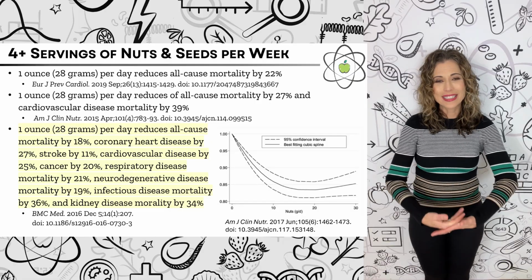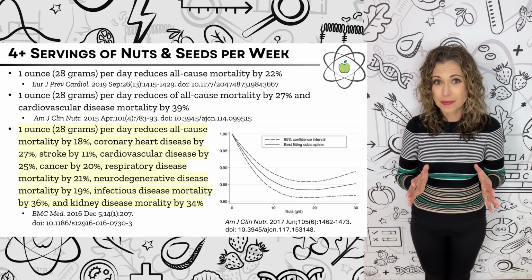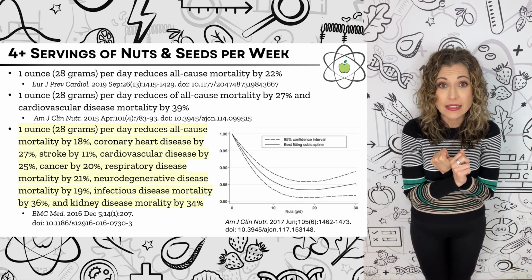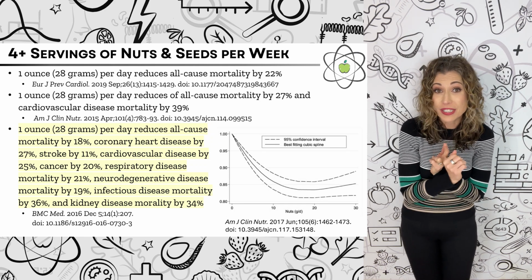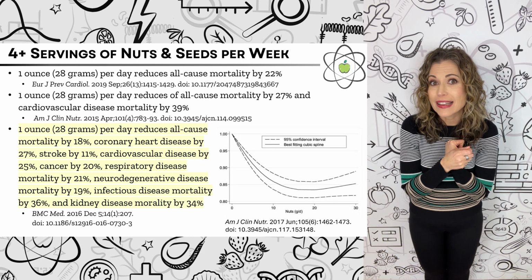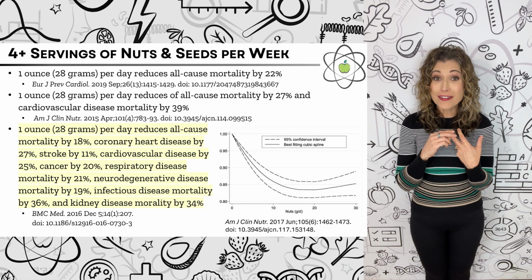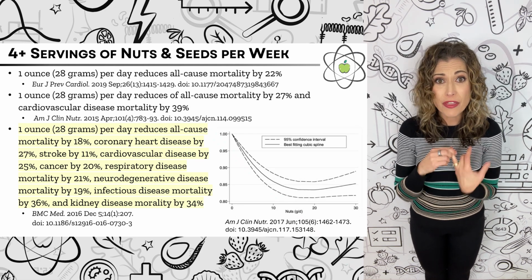And when it comes to nuts, a little goes a long way. A 2016 meta-analysis showed that 1 ounce of nuts, seeds, and peanuts per day, that's 28 grams, reduced risk of all-cause mortality by 18%, coronary heart disease by 27%, stroke by 11%, cardiovascular disease by 25%, cancer by 20%, respiratory disease mortality by 21%, neurodegenerative disease mortality by 19%, infectious disease mortality by 36%, and kidney disease mortality by 34%.